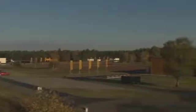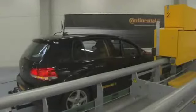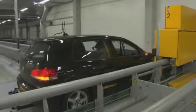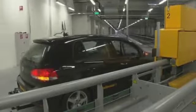With the new automated indoor braking analyzer, Continental has taken a major step forward in test technology for summer and winter tyres. The new facility at the Contidrome test track is integrated in a hall that's 300 metres long and up to 30 metres wide. In a fully automated process, it's now possible to conduct testing 24 hours a day, 365 days a year, irrespective of weather or other external factors.